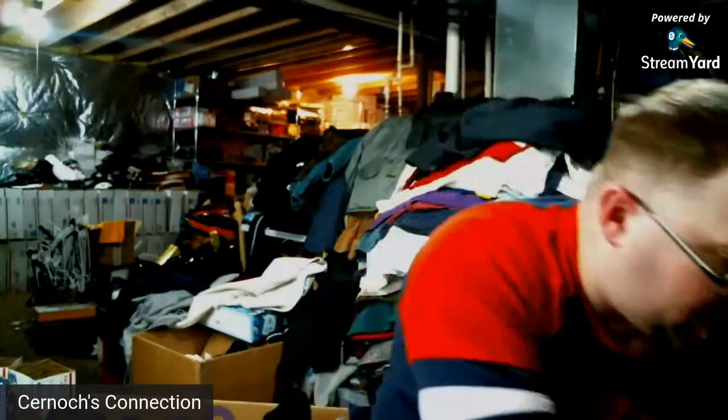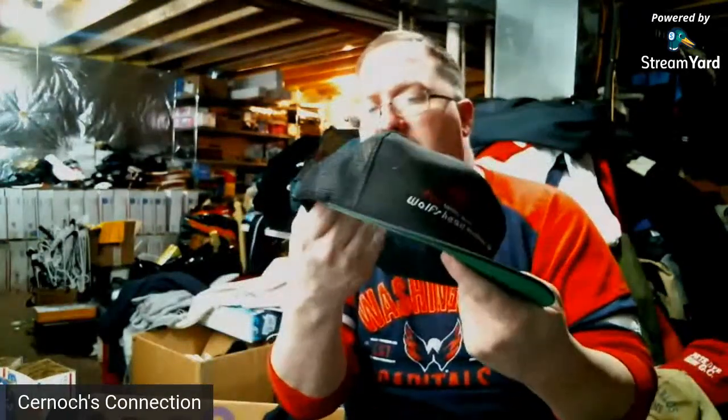All you have to do is get your little brush out. There we go. See, we're getting all that stuff out, digging in the nooks and crannies. And we're almost ready to go on this hat. Look at that. Now, after we straighten it up a little bit, look at that. I mean, come on. Again, sometimes that's all it takes.